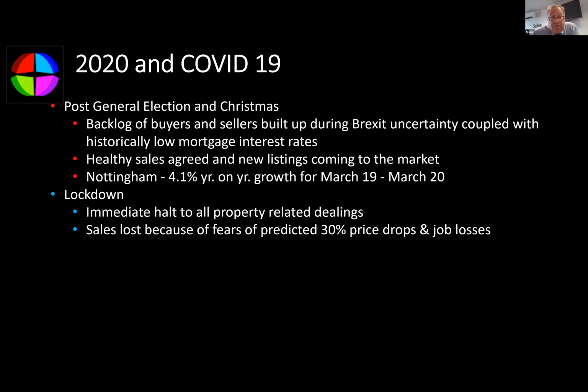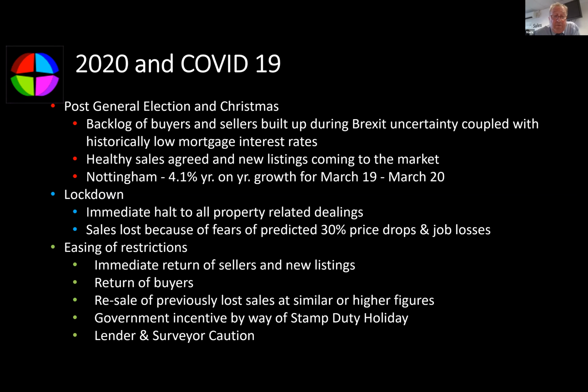So we all started with a smile on our face, with enthusiasm, optimism, and unfortunately, not just for the economy, but for all those poor people who've suffered and lost their lives, the coronavirus came along and the country went into lockdown. Goes without saying, you all know, immediately there was a halt to any property-related matter whatsoever.